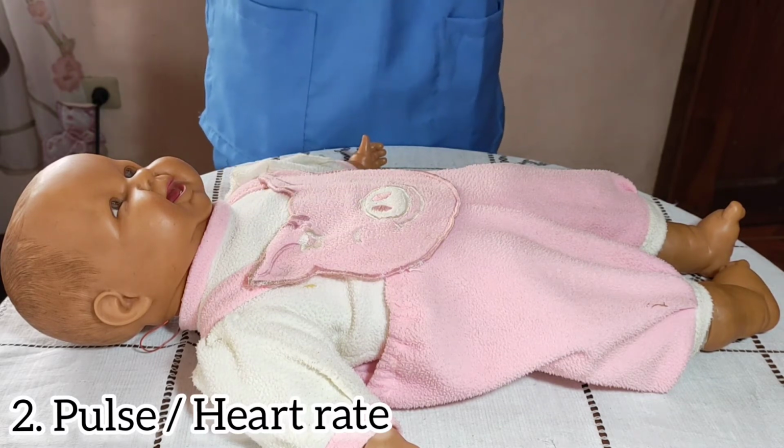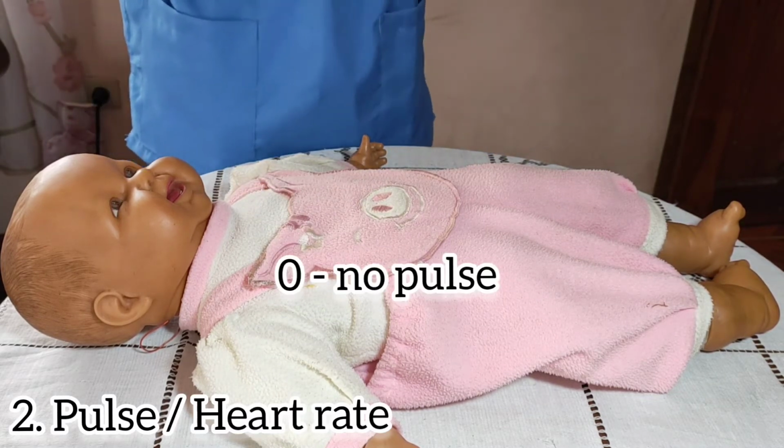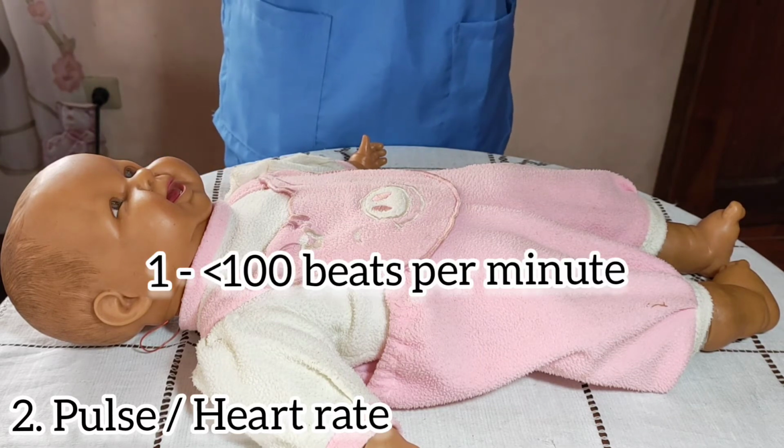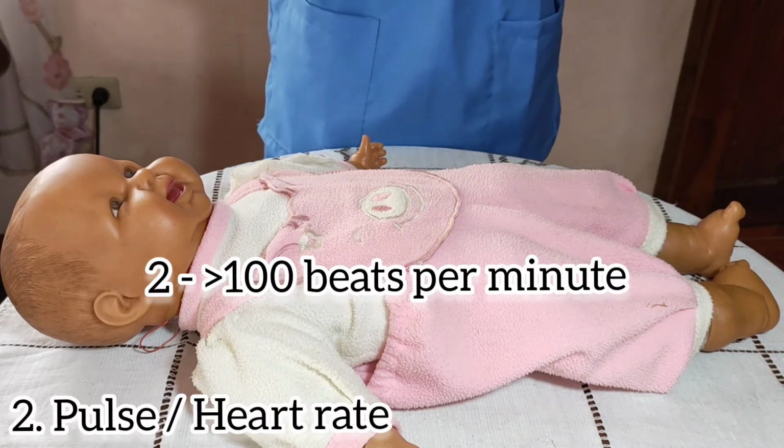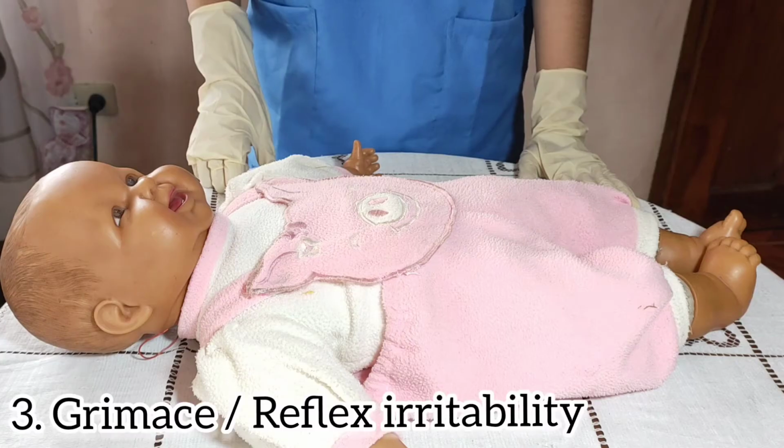The baby will be scored 0 if there is no pulse, 1 if it is less than 100 beats per minute, and 2 if it is greater than 100 beats per minute.